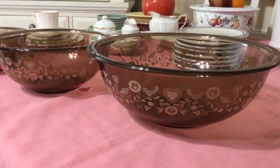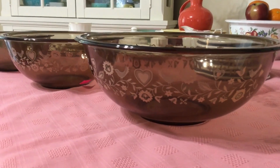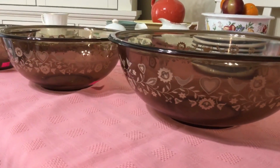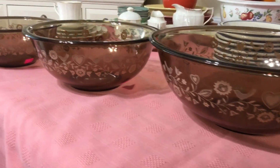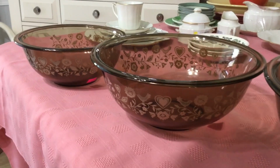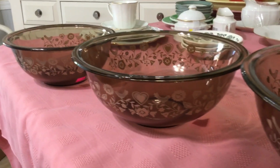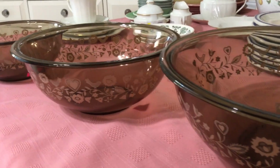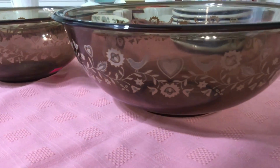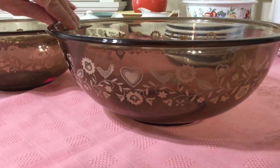I found this set of Pyrex nesting bowls. It's only missing one. I found it in Joy, and I kind of paid out for it a little bit. I paid $12 for the 3 of them, but I do not see them out there often. I've only found them once before. The pattern is simply called PYR 30. A lot of people refer to them as festive. I see other people referring to them as friendship because they kind of look like the friendship pattern, and maybe they would coordinate with the friendship pattern, but that's not what they are.